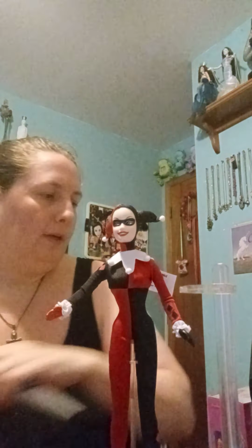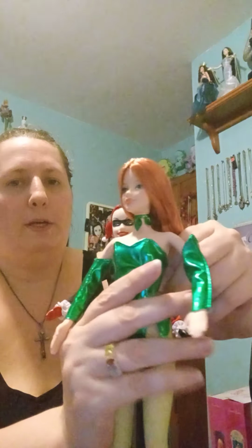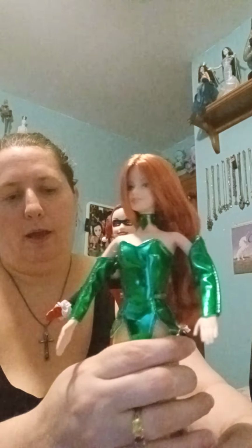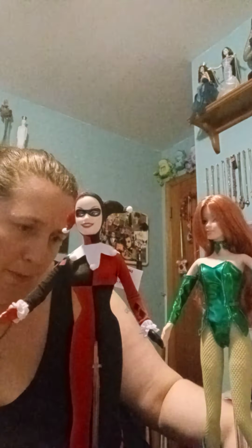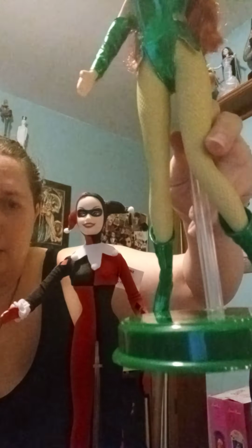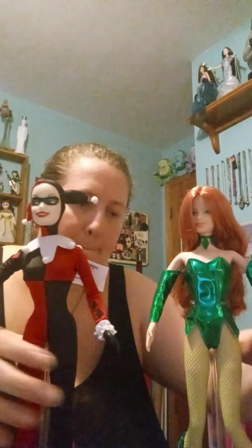And then Poison Ivy, with some maneuvering about her knees, is supposed to have the waist cinch, but I can't really get it to where she's standing, because there's not enough room up here really. Let's see, there's a difference in the bases. Poison Ivy's base is taller and thicker. It's wider around.